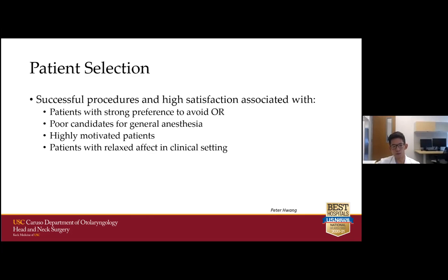Also, highly motivated patients. You'll see patients who hear about these procedures and really want to have them done. Those patients that have already made up their mind that they want to undergo these procedures are generally good candidates. Also patients that, in terms of their personality, have a more relaxed affect, who can tolerate debridements and nasal endoscopies pretty well. That's already a good sign that these patients will tolerate office procedures better than other patients.